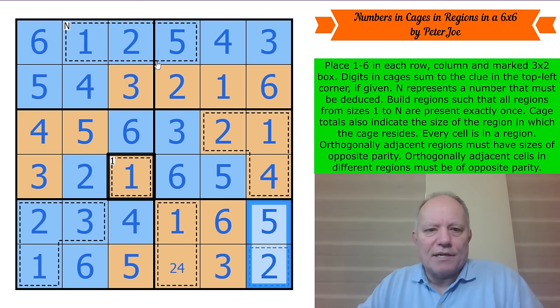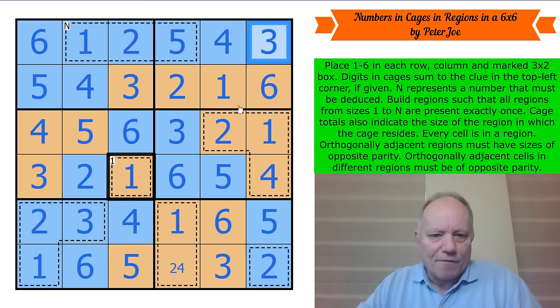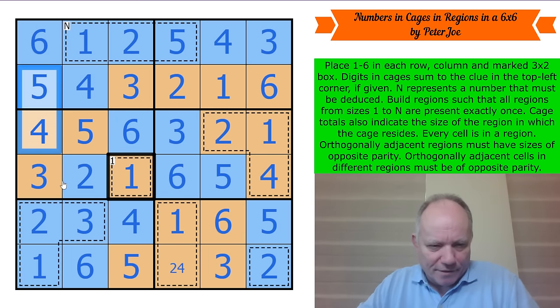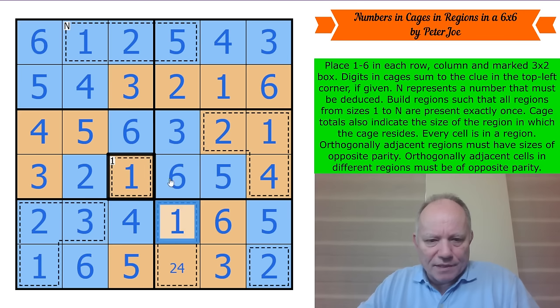Now, I want to check the orthogonally adjacent cells in different regions are of different parity. So that 3 is bounding a 2, 4, and a 6. That 2 is bounding a 5 and a 3. The 1 and a 4, 6 and a 3, they're all opposite parity. This 2 is seeing a 3 and a 5. That 4 is seeing a 5 and a 5. That 5 is good. That 4, 5 boundary is good. This 3 is good. That 5 is good. This 1 is good.